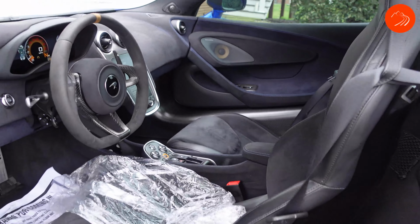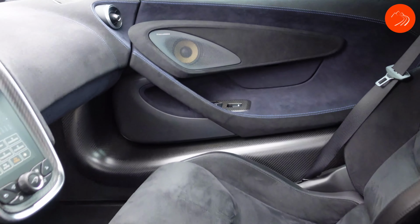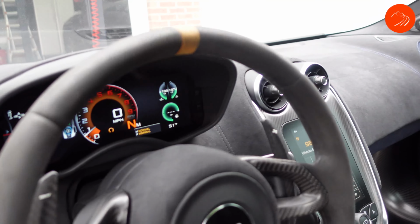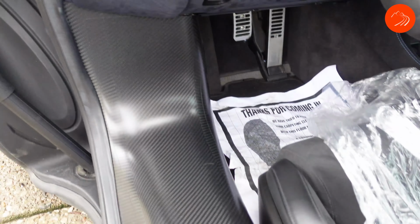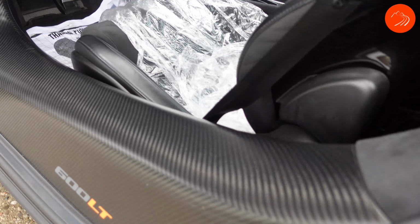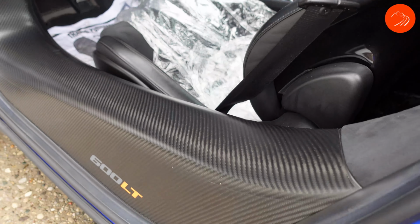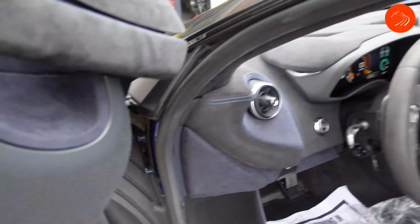there she is. Here's the inside. The blue Alcantara is very subtle, but it looks pretty good. I love this sill plate here. It is slippery, so like holding on to it when you're getting yourself out of the car takes a little bit. But anyway, there you go.